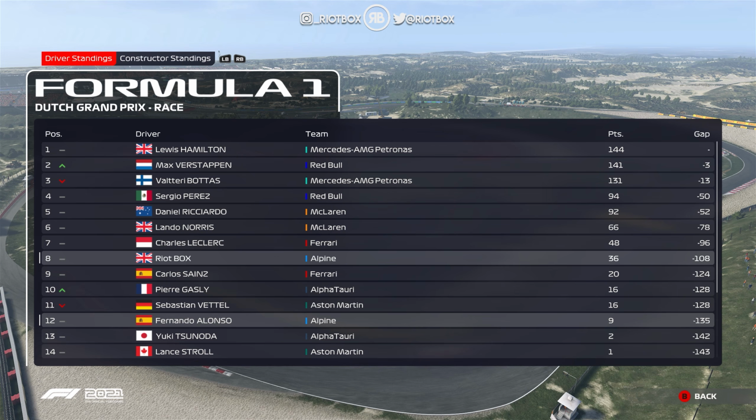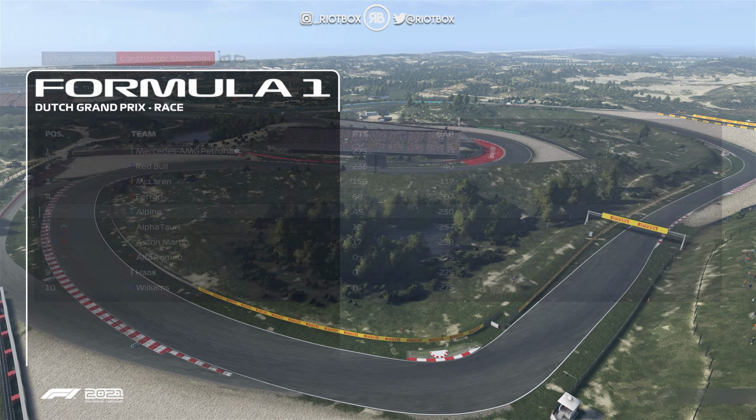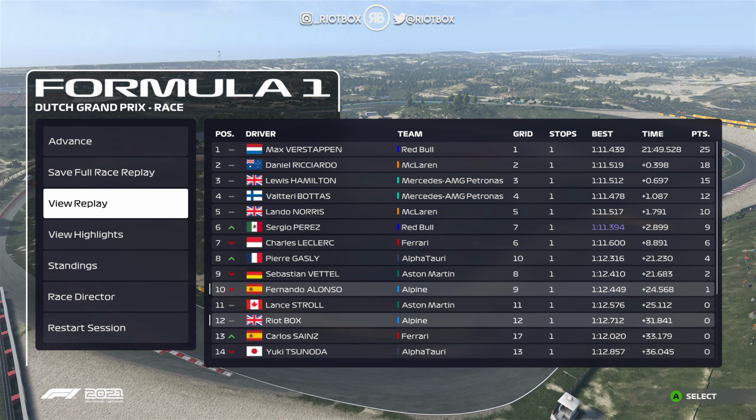So P7 is probably the best we can get if we can beat Charles Leclerc, but at the top, it's pretty tight. It's Hamilton, then Verstappen, then Bottas is there. Perez is trailing a little bit, so the Red Bull's looking strong, but they are still trailing Mercedes by 40 points, so it's all very tight at the top.